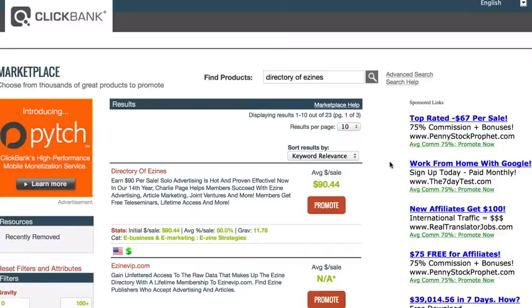actually, I was using this even before 2010. I was a member of this thing called Directory of E-Zines. Okay, it's a ClickBank product. It's basically a directory of e-zine publishers where marketers can go to get access to some e-zine publishers, all that good stuff. And a pretty good thing. I was using it myself.